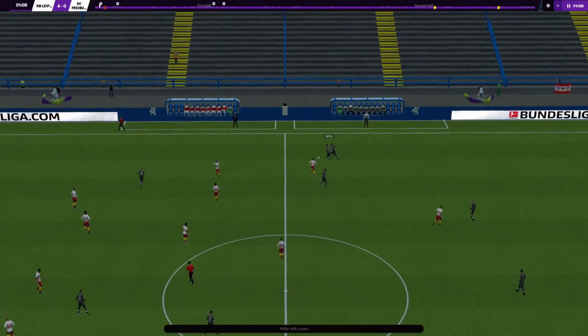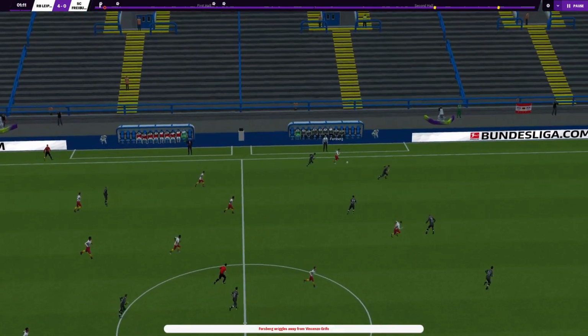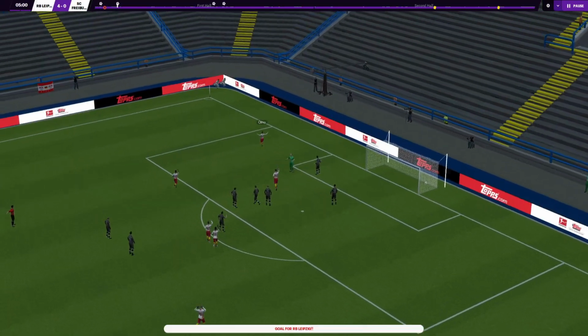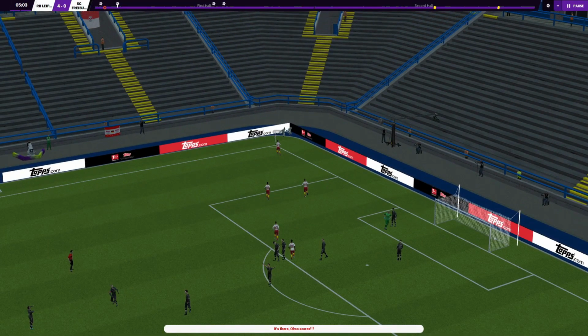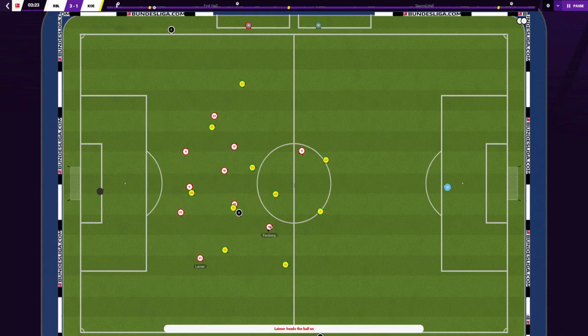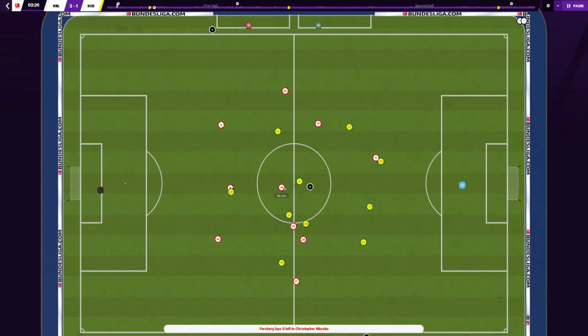Leipzig have improved as a possession-based team since Julian Nagelsmann's arrival. In possession, Leipzig are now more patient. They like to get all 10 outfield players in the opposition's half before they attack and will often work the ball until they are able to achieve that level of offensive pressure. Upon finding the right angles to play forward, they will also do that at quick speed, with one-touch combinations into the final third and advanced runs into space from their central attacking midfielders.